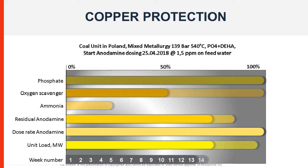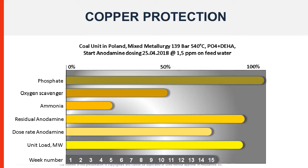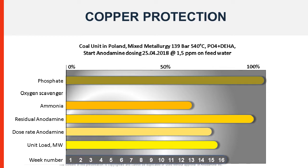And then at some point, we decide, okay, oxygen levels increase, copper levels decrease. We are sure that we can reduce a little bit of the oxygen scavenger. Just a little bit to be sure nothing strange happens. Run like this. Okay. Week 15, because of the high residuals of anodamine, we decided to reduce the dose rate of anodamine. Worked also very well, no increase of the copper content. And then in week 16, we were convinced we could reduce the oxygen scavenger to zero. Lack of oxygen scavenger also meant a reduction of pH, so we were forced to dose a little bit of ammonia to correct the pH to the normal levels, and we run from there.